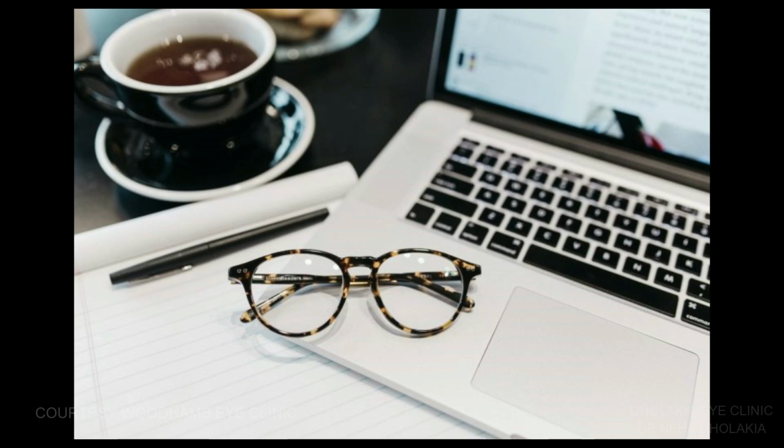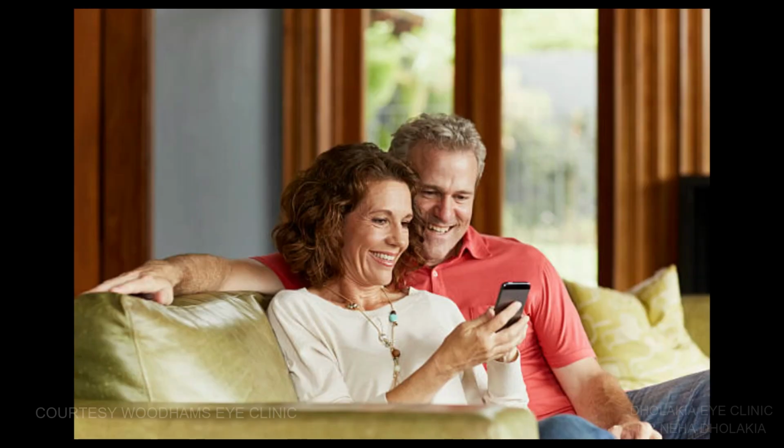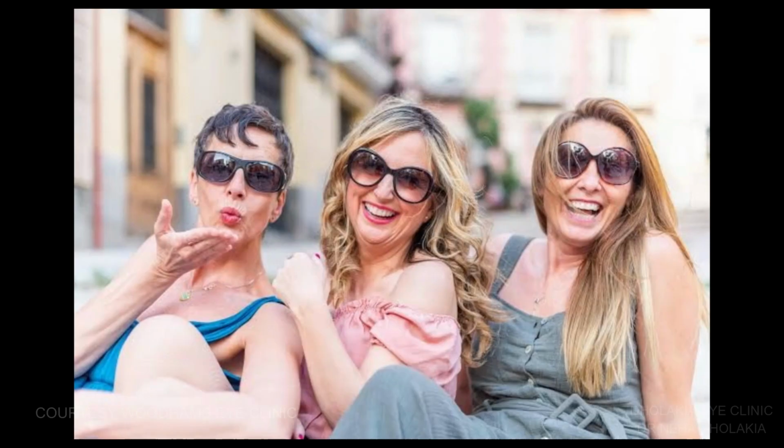So if you wish to get free of your progressive glasses, watch TV without glasses, also see the mobile without glasses, and also sit on your computer without any progressive glasses and not having to spend so much, you can undergo a PreLEX surgery with good safety and accuracy.